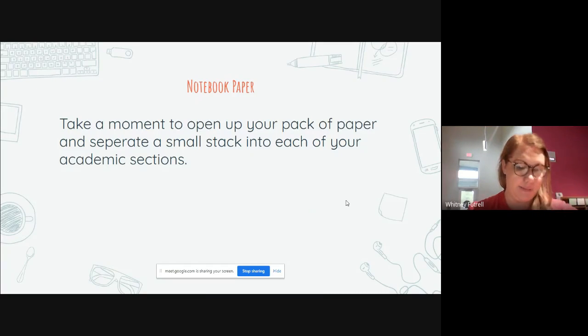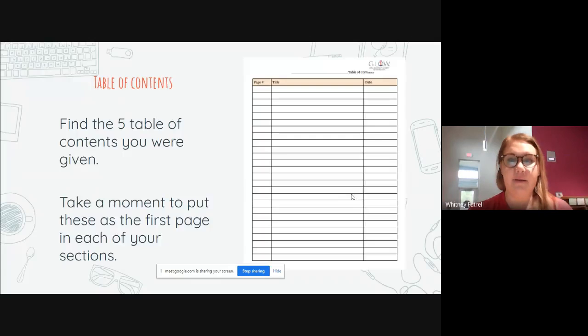Okay, I'm going to go ahead and move on to our next thing, which is table of contents. So in your binder somewhere, you should have 5 table of contents pages. What I want you to do is take a second and put those as the first page in each section. So you should take a divider.